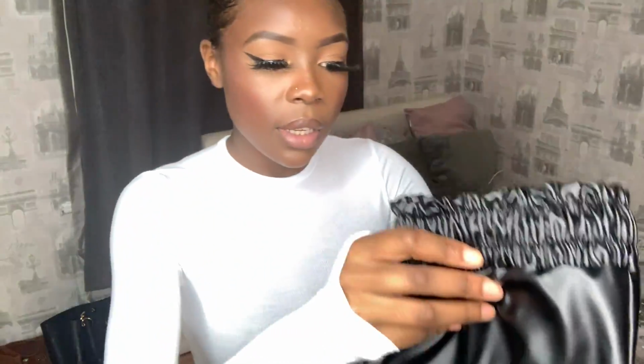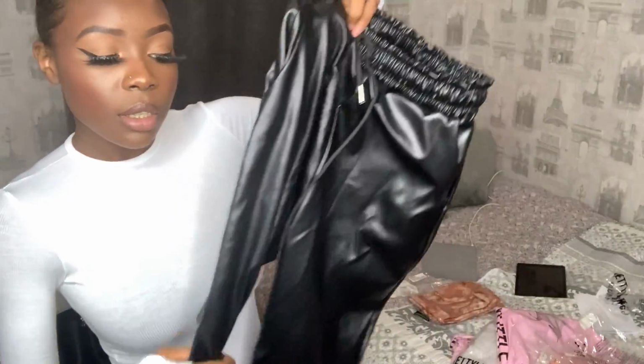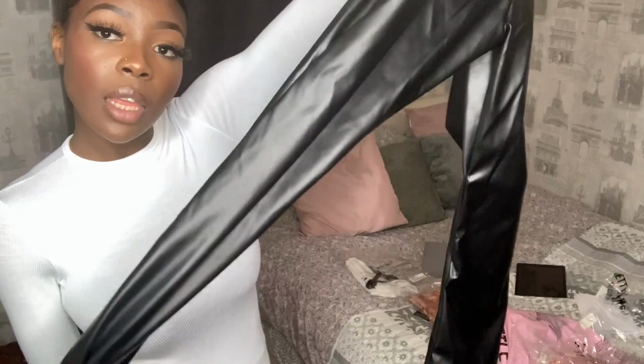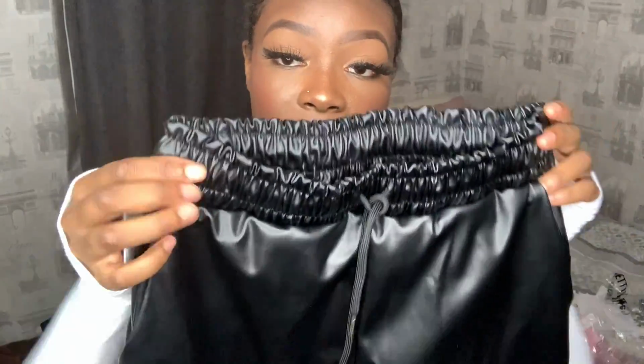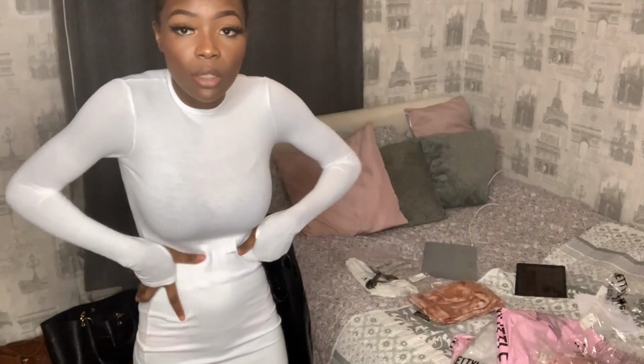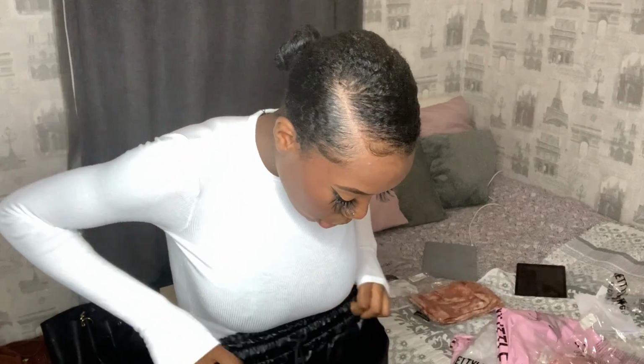I just got these leather joggers. They look like this, and it has that sound. I want to pair these together. I like the band of these because they can easily just cinch at the waist and make it look like you have a smaller waist. But we're going to try these two together. Okay, let me show you the bodysuit.